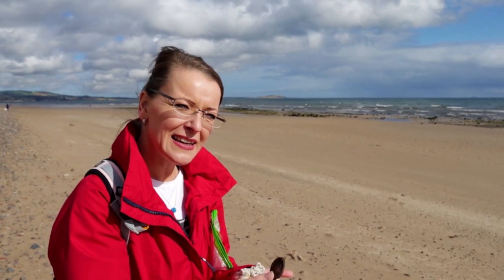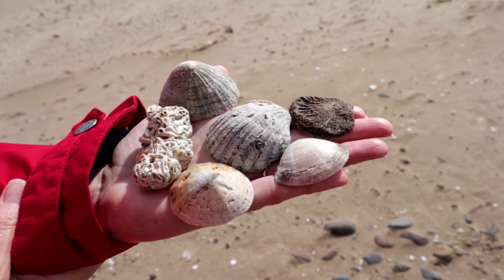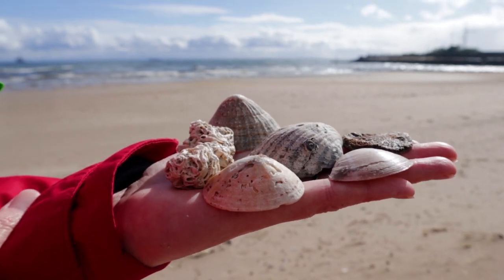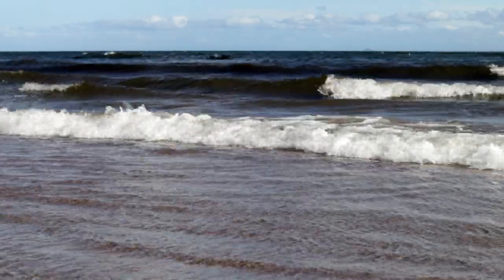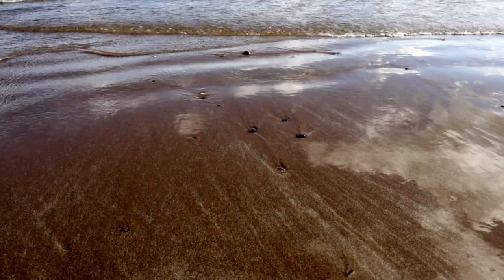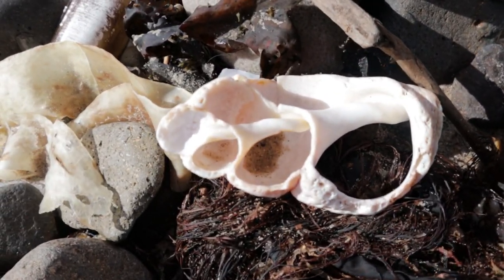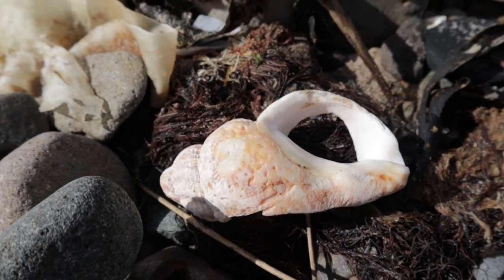Cool. And I found this bit, and I don't know what it is. It's really light, so it almost feels like a bit of bark, but it has a really, really lovely pattern on it. So if you come close, maybe you get to see it. Yeah. That is so cool, it's really nice. I think what we have here is, yeah, it's a buckie or a whelk shell.